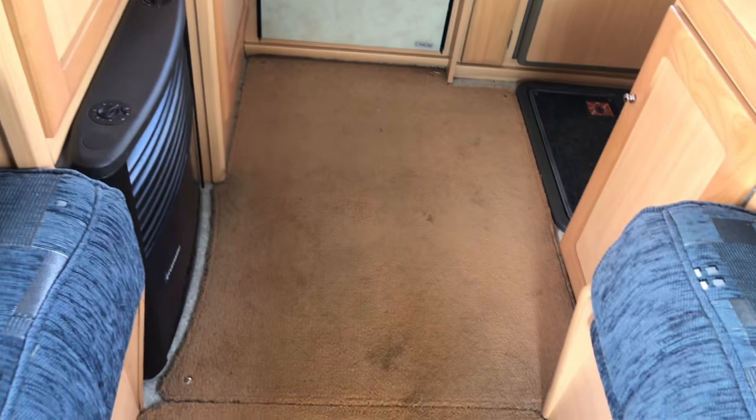Fully fitted Compass carpets, and a bit of, I think that's a bit of me coming out of the field, so that just wants a quick wipe over. But yeah, fully fitted on clips and button clips. And you can see underneath there, the lino floor, hard floor.